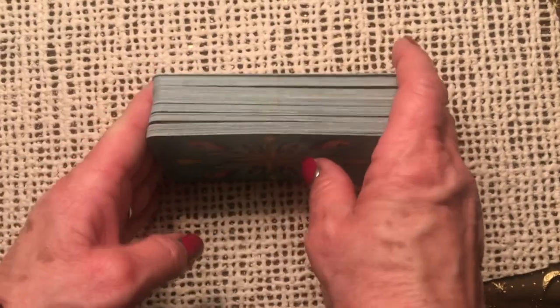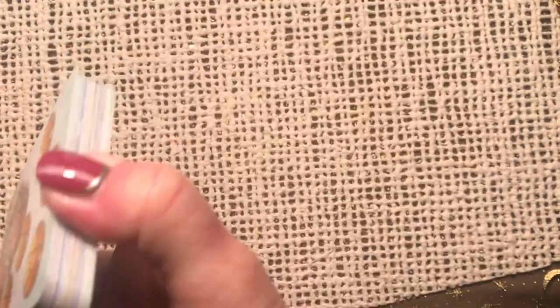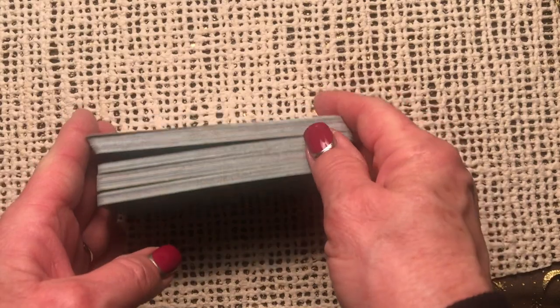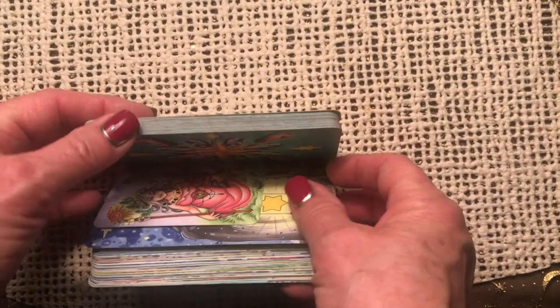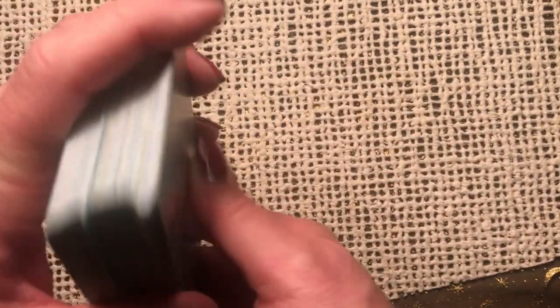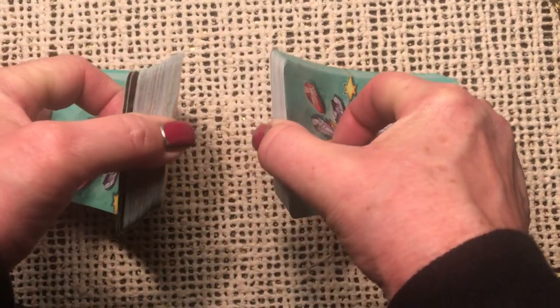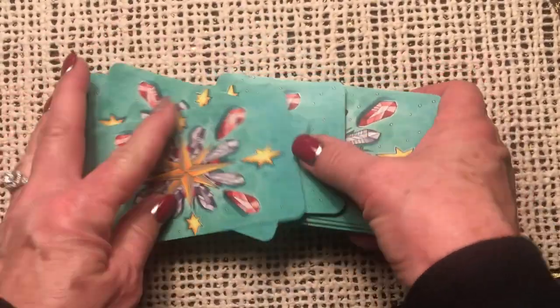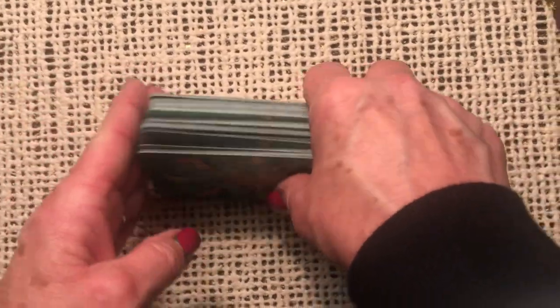I'm a riffle shuffler, what can I say? The cards are almost too big for my hands, but not quite. Oops, and I think I included her business card in my shuffling there. I see a little bitty card in there someplace. There it is. Popped right out there. Okay, let's give them one more riffle shuffle. Yes, any bigger than this, I wouldn't be able to handle them. The shuffling. And the card backs are reversible, which is nice.